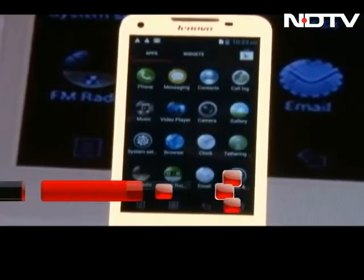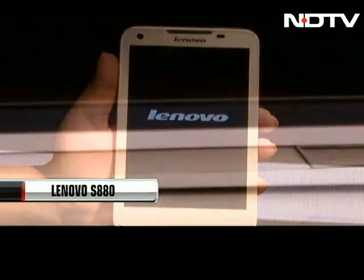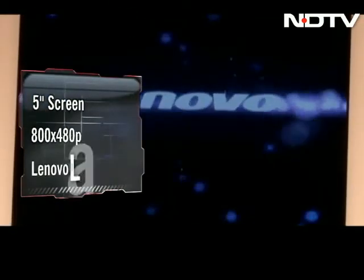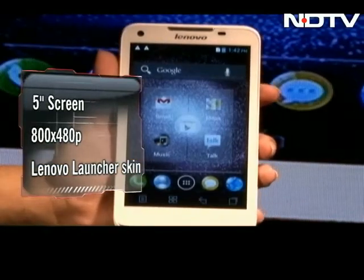The next phone that we have is also a 5-incher. This is the Lenovo S880. This one looks more premium with a white casing and metallic rims on the side, the volume on the right, and the USB port, the power key and the 3.5 mm jack all neatly tucked at the top. The pixel resolution on this one goes down a bit at 800 by 480p. This too is layered with the Lenovo Launcher skin.